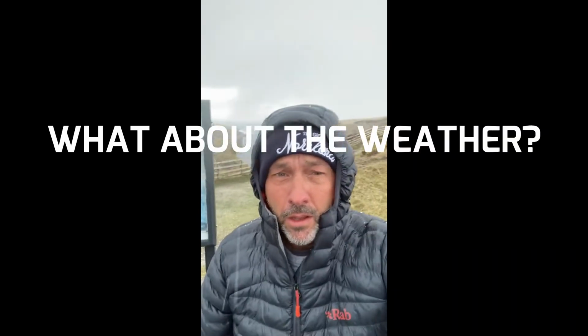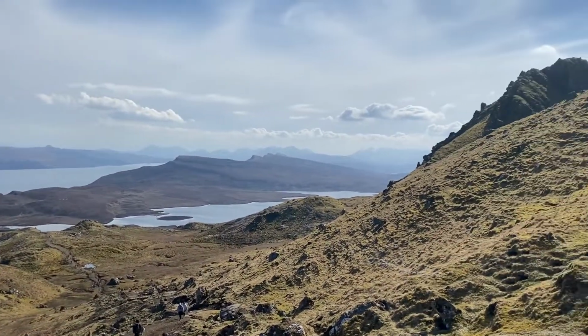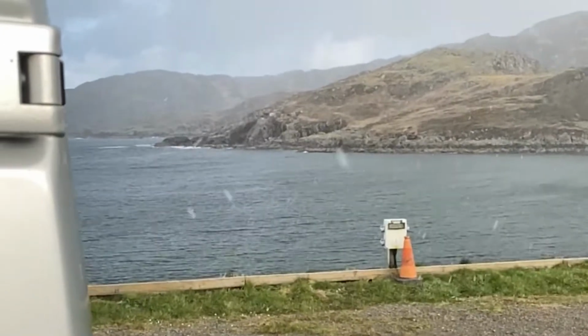So what about the weather? Well, someone once said if you don't like the weather in Scotland, just wait 5 minutes, and that someone was right. This is 4 seasons in one day country, so bring plenty of layers and spare clothes.